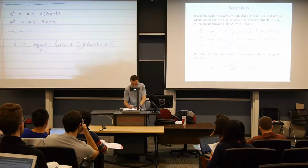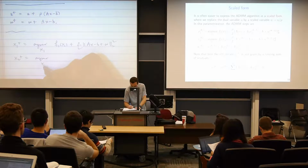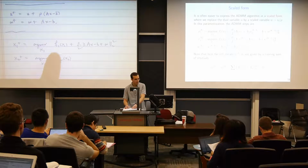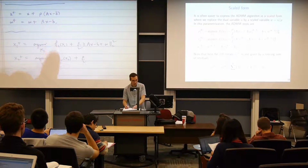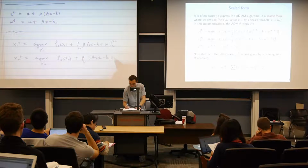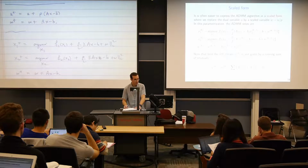I do the same thing for x2. I'm dropping the terms of the criterion here that don't depend on what the optimization variable is for these subproblems. The criterion is really f1 of x1 plus f2 of x2, but I can drop one term or the other from these minimizations. Minus b plus w. And then I just do a w update, which is this. Okay, so that's my ADMM algorithm.